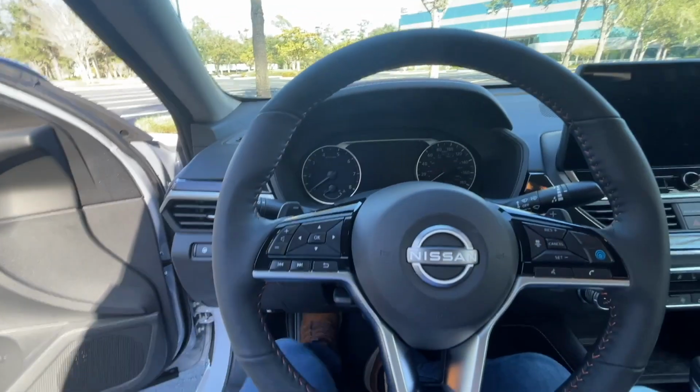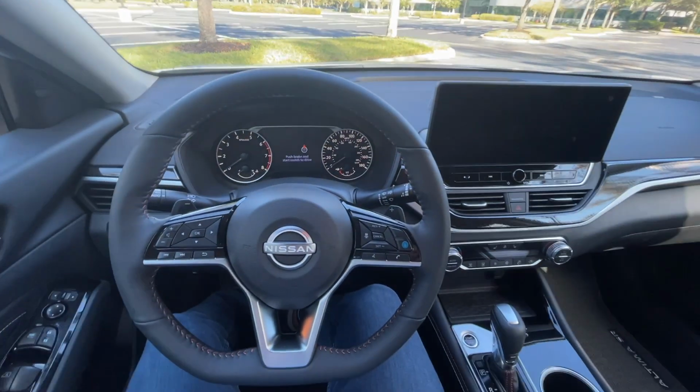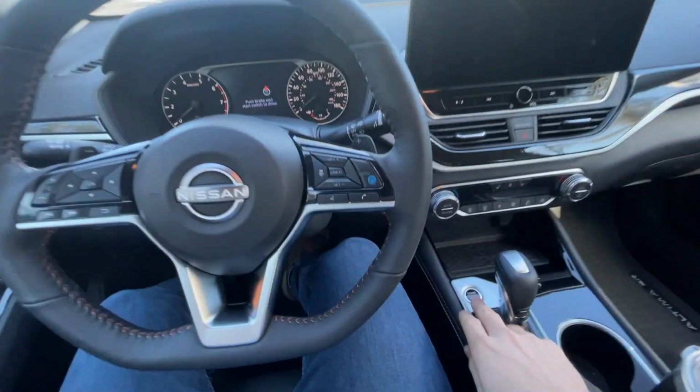Now let's go ahead and step on in, and we'll close the door, and we'll see the cabin, which is updated for the 2023 model year.